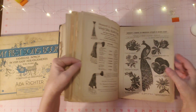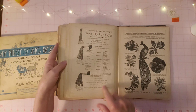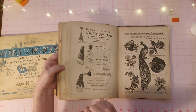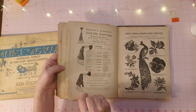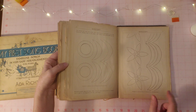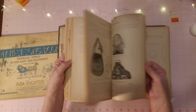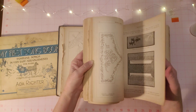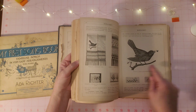And then more advertisements here and here for silk, whatever this is. Wash silks, Asiatic dyes. And here's a picture of what looks like embroidery thread and cords and things. And then there's more patterns throughout. You can make yourself a little Victorian purse here. Needlecraft. What we call slow stitching, right? Embroidery. Here's a bird.